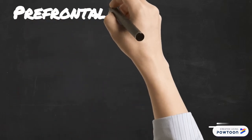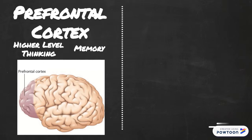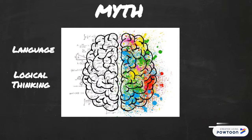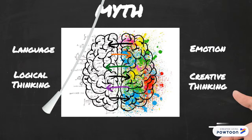The prefrontal cortex covers the front part of the brain and allows for higher levels of thinking and memory. The brain is divided into two hemispheres, left and right. It is a myth that the left hemisphere is only associated with language and more logical thinking, and the right hemisphere is only associated with emotion and creative thinking. However, even though each is more dominant in those areas, they overlap and feed from each other's side.